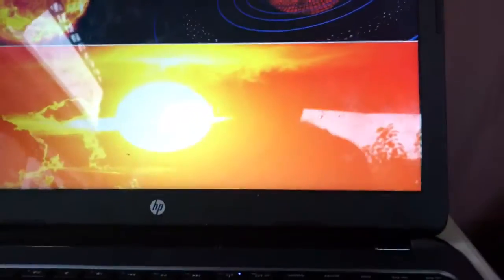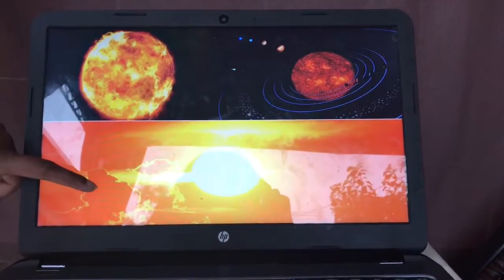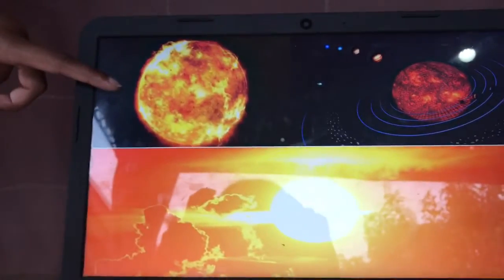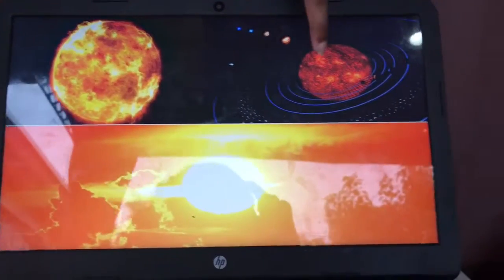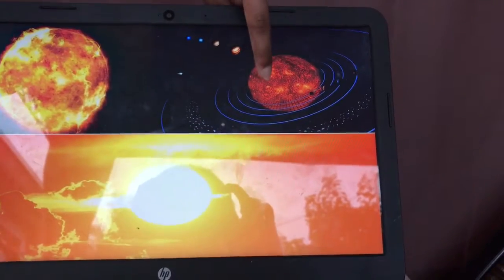Like I said earlier, we don't quite have the sun out, so I can't show you, but I do have visuals on my laptop. So if we head over here, this picture of the sun is a picture you would see during a sunrise or a sunset. This one is a close-up picture of the sun in the atmosphere, and this right here is the sun in the middle of the solar system.